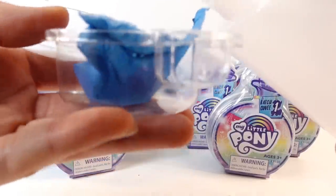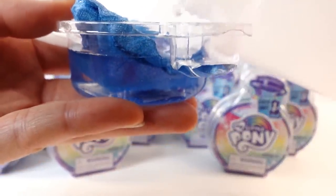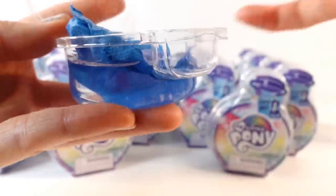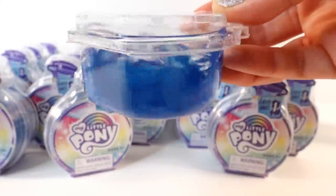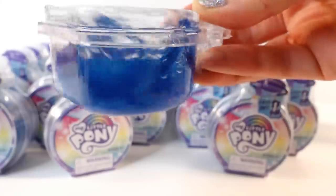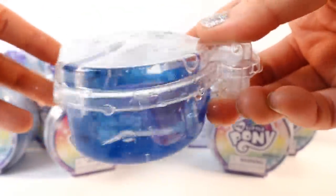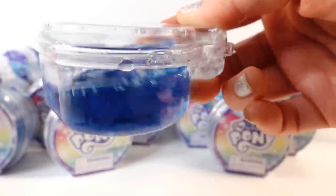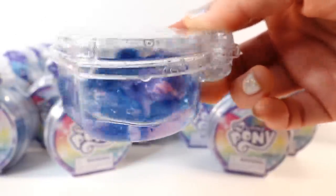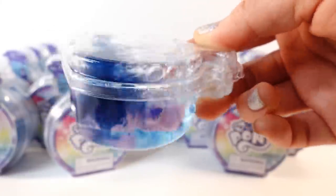Okay, so let's fill it up with water. I think that's full enough. And then we shake it. Oh, it's kind of leaking. Okay, so we shake it until the blue bag dissolves. Okay. I think.